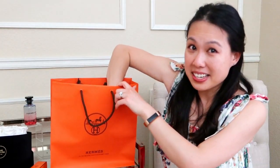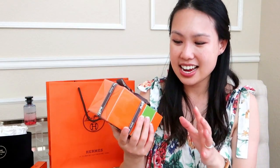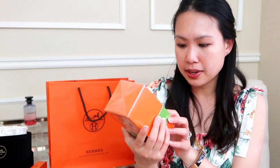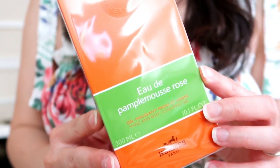All right, the next item is here. It is a hand and body wash. It says hand and body cleansing gel, and it's in the Eau de Pamplemousse Rose. I don't know if I'm pronouncing it right, but there we are.